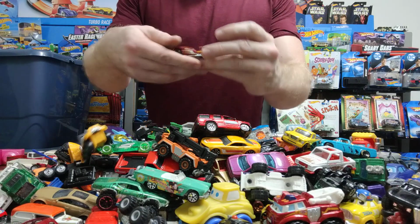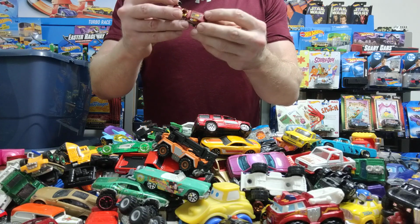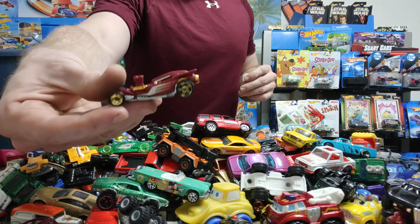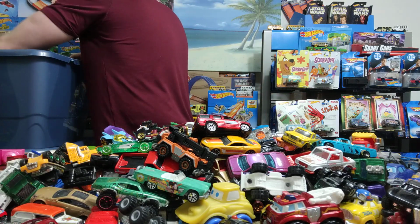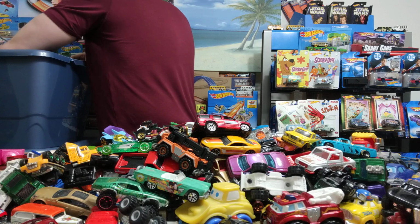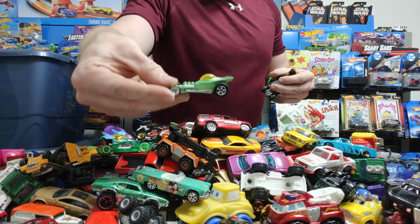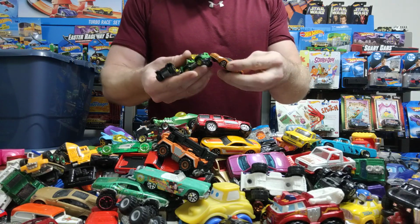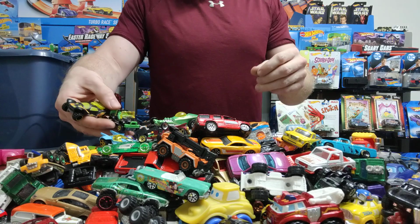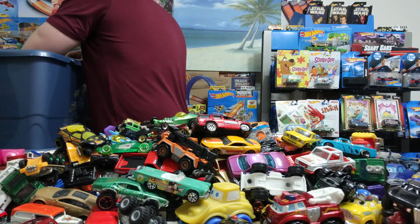Got some Dune buggies. This is a nice Hot Wheels car. It's actually very nice, actually. Not a chip on it. Well, we're just about done. Got a little Hot Wheel car. Some more Hot Wheels. Off-brand car. All kinds of cars. There's cars everywhere.